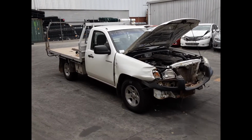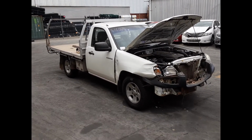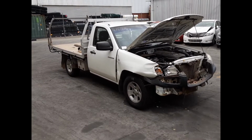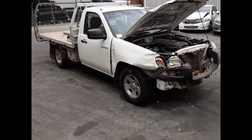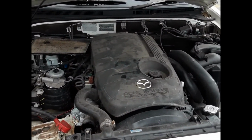Stock reference number 4974. This shape runs from the 11th month 2006 through to the 9th month 2011. It has a WLAT 2.5 litre 4-cylinder turbo diesel engine backed by a 5-speed manual rear-wheel drive transmission.